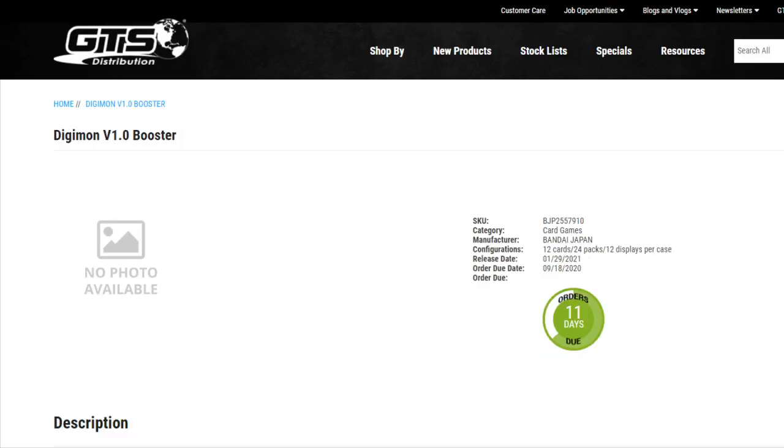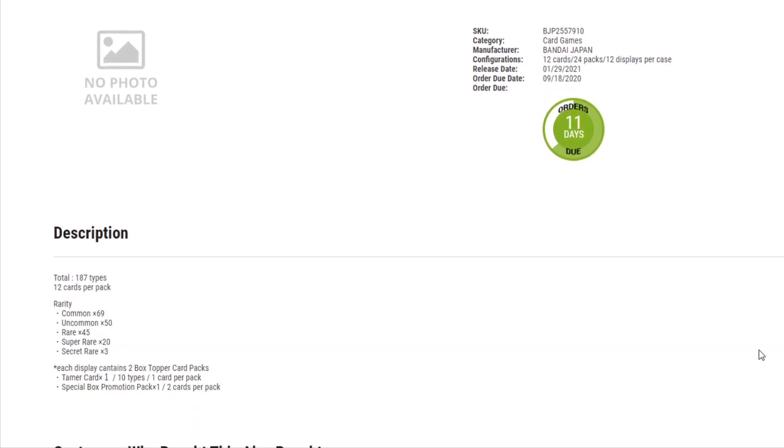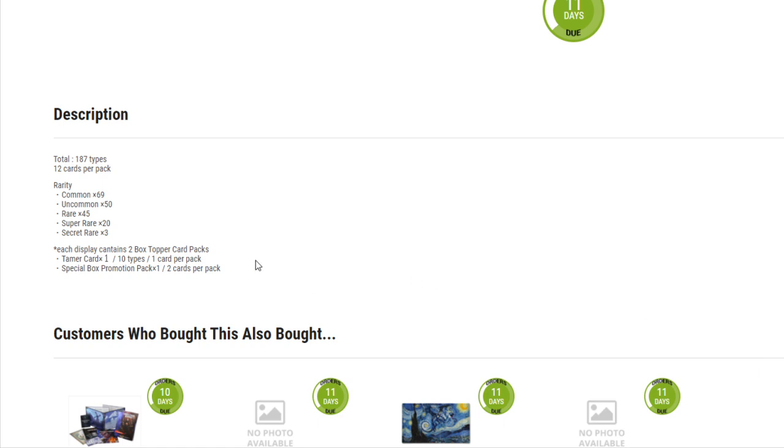Now, let's talk about 1.0 and 1.5. So, 100% confirmation that we're still 12 boxes per case, as we had heard, as it is in Japan, and as we'd heard some confirmation of otherwise. This is the rarity breakdown that we already know. Box toppers. So, we now know exactly how many tamers we're getting in the tamer box topper.